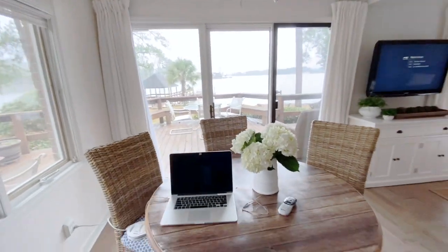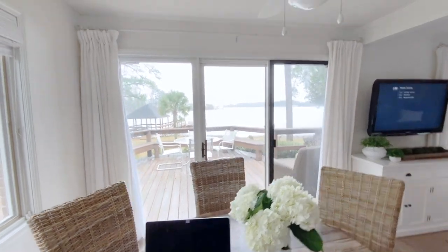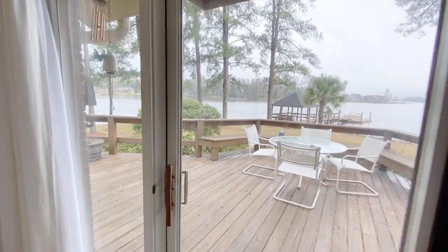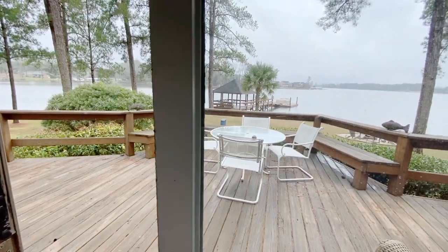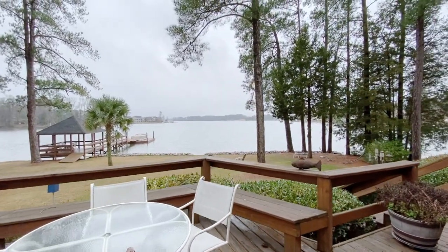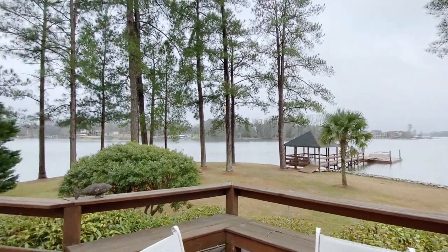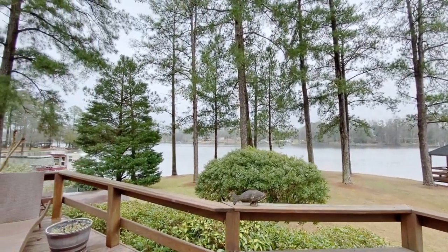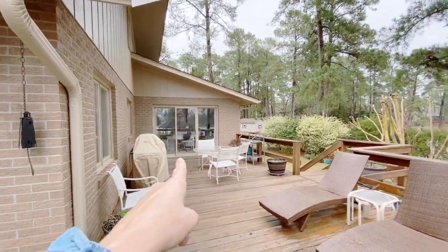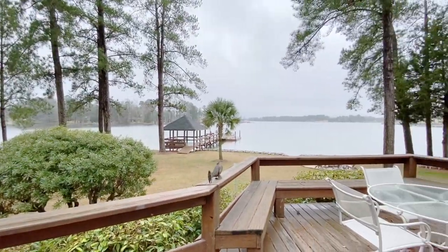I sometimes work here at the kitchen table because it has a really nice view of the water. Speaking of the water, part of my house is the deck and outside, which I spend a lot of time out here. It's not a very pretty day and everything's kind of brown because it's winter time, but at least it's not raining right now. And around the deck, that is my studio office. So when I am working in there, I do get a nice view of the water.